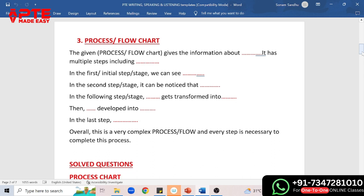So if you look here, you will get to know that there is a template given. The given process or flow chart, whichsoever it is, we are going to speak up, because it is describe image of the speaking module. So the given process or flow chart gives the information about dash. It has multiple steps including dash. So multiple steps including what? Multiple steps including whichsoever. We can mention one of the stages or we can mention the total number of steps. You'll get to know everything with the help of the sample answer.